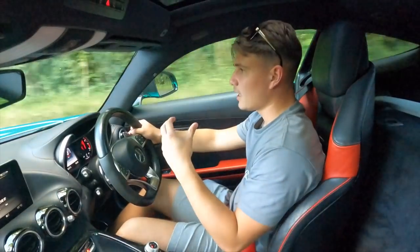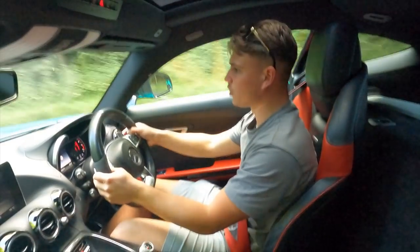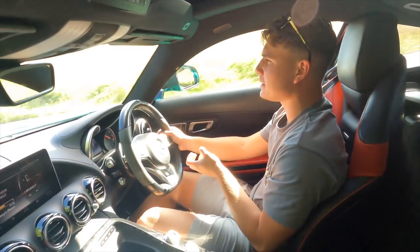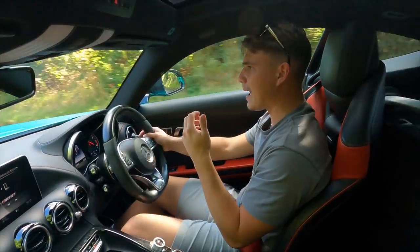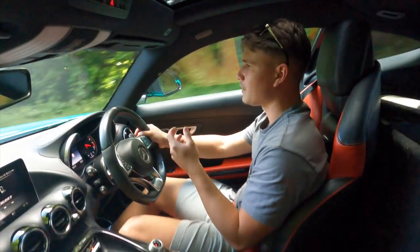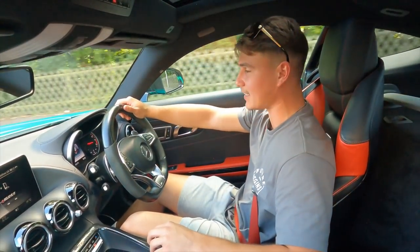Did you hear that? The snap, crackle, and the bang from the exhaust at my own command. Bang, bang, bang, bang, which is a driver's dream, is it not? A petrol head's dream is to be able to have burbles and bangs at the stamp of a foot on command like that, and this car offers that. Whoa, the seat driver was having it, my bro.